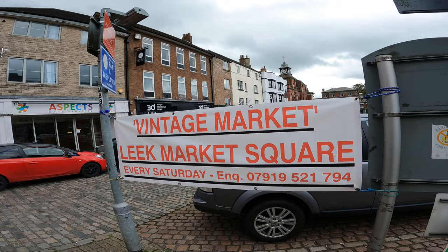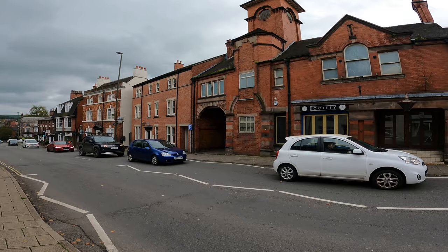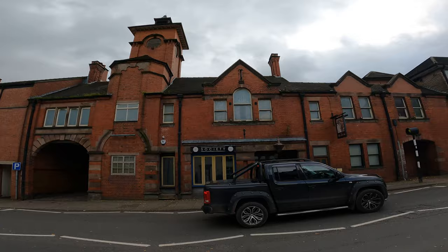They are vintage market, Leek Market Square, every Saturday, guys. Vintage market. Hey guys, a bit more lovely bit of architecture here for you. I think it was called the engine room and then it was called Society. I'm pretty sure it might have been the old fire station, but don't quote me on that. But yeah, some more lovely bit of architecture for you there.